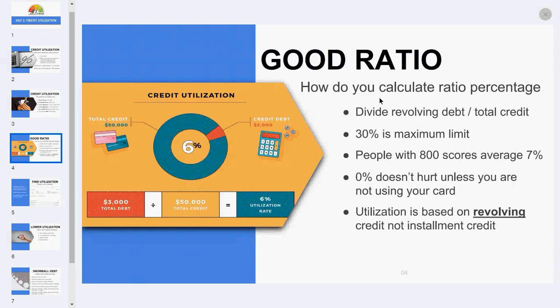Now, as it relates to the 30% being the maximum limit, many people tell you that you should keep your credit card balances under 30% and you're good. Well, we feel that that's the max amount that you should have utilized on your credit card. Once you understand it, you really want to start trying to get that credit utilization down to a single digit number, not just right under 30%. Because the lower, the better, but you do want to be using the card.